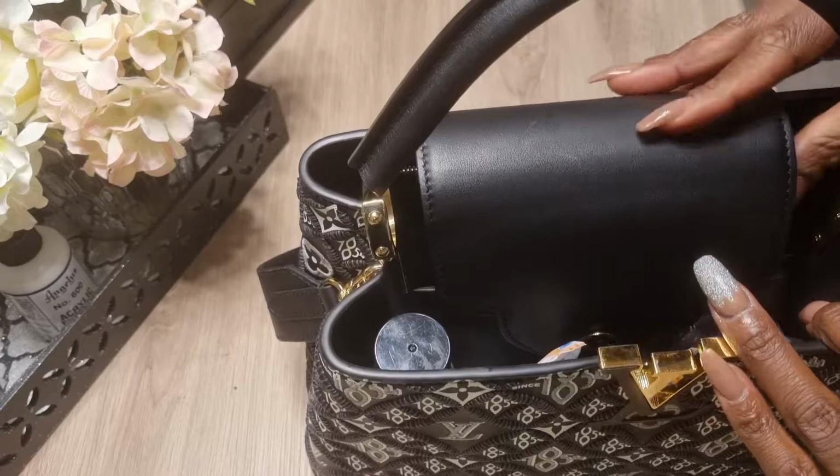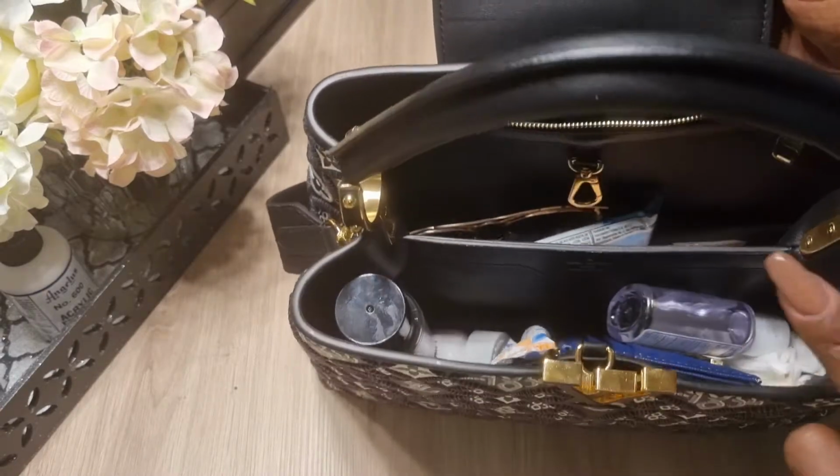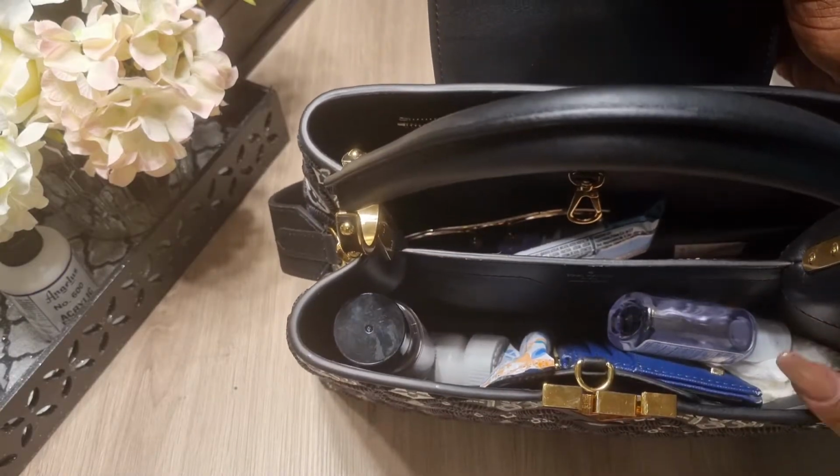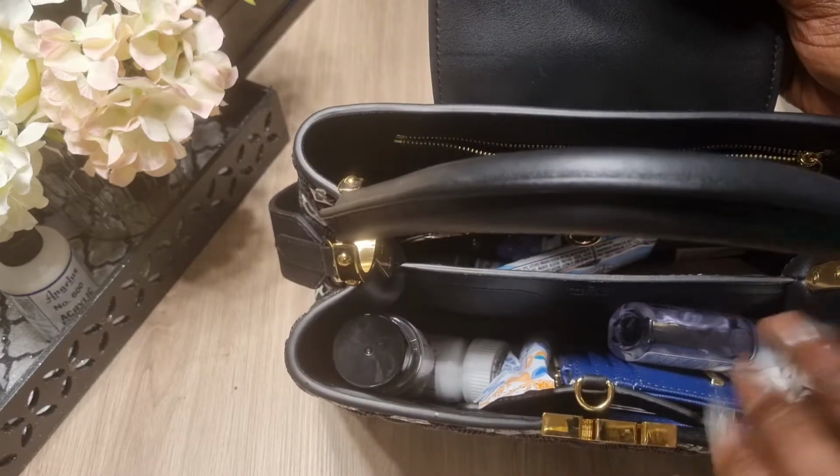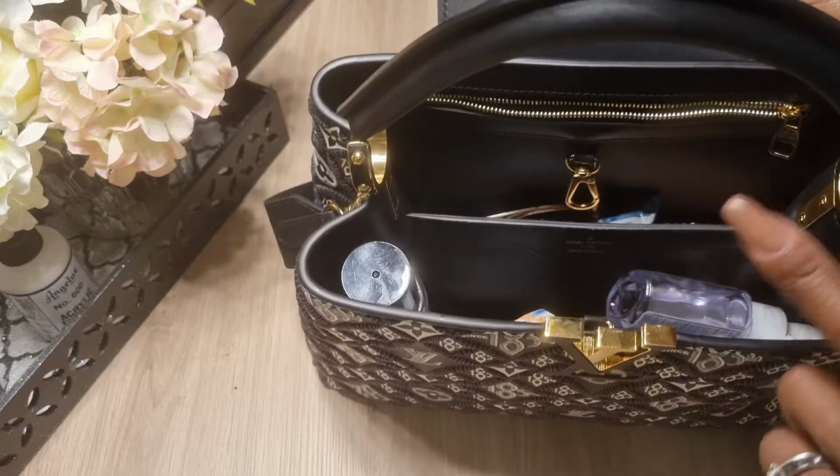So I'm going to go ahead and show you guys the inside. I'm going to take a minute to take everything out of here, just so you can see in general what the inside looks like and the pockets and things like that.